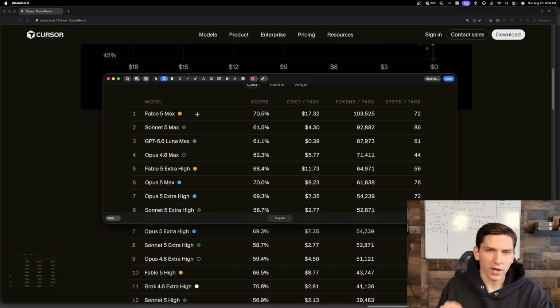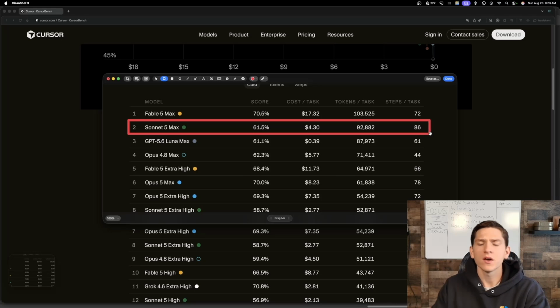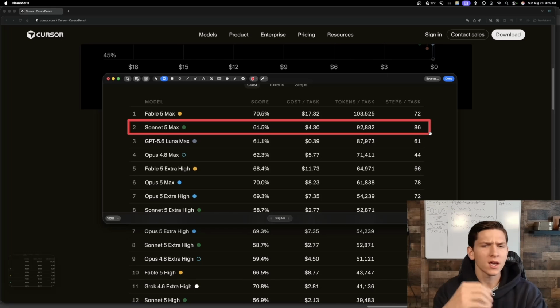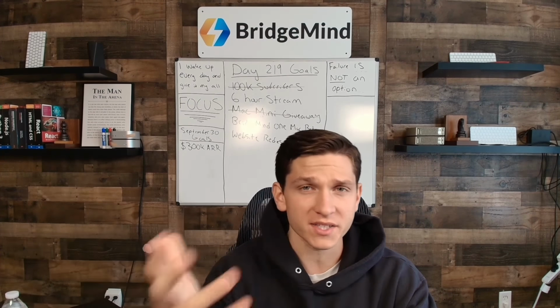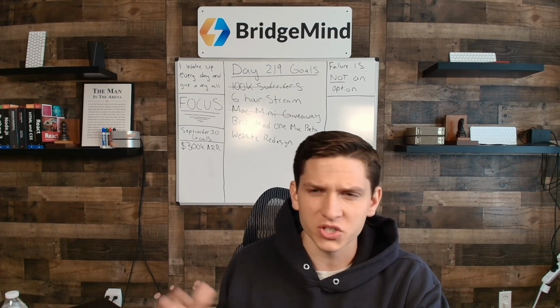If you take a look at Cursor Bench, Sonnet 5 is second when it comes to using the most tokens. The tokenizer on this model is very bad. It just wastes a bunch of tokens. So even though it's cheaper, it ends up spending way too much time on a task and also spending too much money. And the output that I get from it is just not worth it.